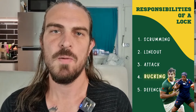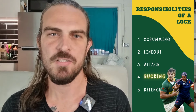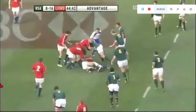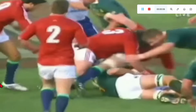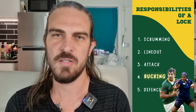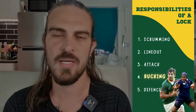It's during ruck time that the lock's enforcer role really comes into its own. Because of their height, locks don't make the best turnover merchants or ball poachers. So their focus around the ruck is more about using their size and height to dominate the space. It's their job to make this space very uncomfortable for their opposition. Rugby is a physical sport, and imposing your physical dominance on your opposition is a big part of the game. And no other position in the team plays a bigger role in this regard than your lock forward does.